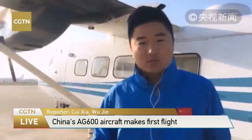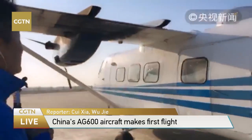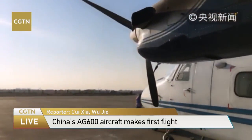So what are its features? Why do we choose the Y12 as the escort plane? Let me walk you through the details.